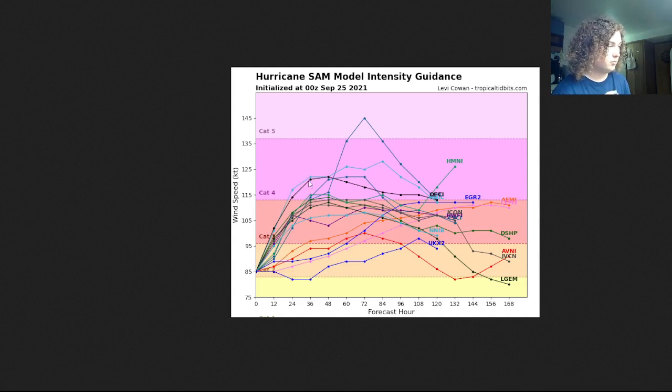A big chunk of the models have it going up to Category 4 strength, including the National Hurricane Center, and there's even a model that has it going up to Category 5. While I think that's outlandish for the time being, and unlikely at this time, it can happen, and basically anything can happen. It just shows that nothing is off the table when it comes to this thing. These hurricanes do not joke around.